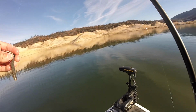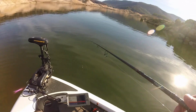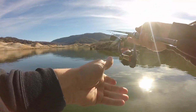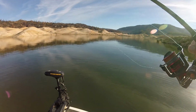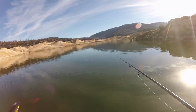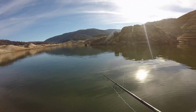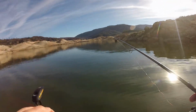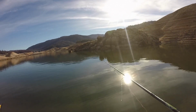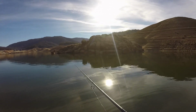Yeah, marked that. Marked him on the graph. Actually, there's another. Just saw another one on the graph there too. But just marked him right along the bottom there. So I figured drop the Ned rig down there, see if I can entice him to come over and get it. And he bit it once. He picked it up and he was sitting off the bottom, because when I lifted there was some slack. Missed him, then kind of just let it sit there for another 10-15 seconds, and he picked it back up. So just gotta slow down.